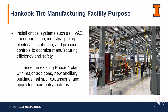To continue, this expansion of the facility will also install critical systems such as new HVAC, fire suppression, industrial piping, new electrical distribution, and process controls to optimize safety and efficiency. The purpose of this expansion is to enhance the existing Phase 1 plant with new additions to the building and add a lot of new features that will create a safe and efficient work environment for Hankook.